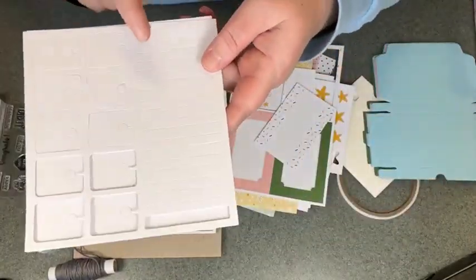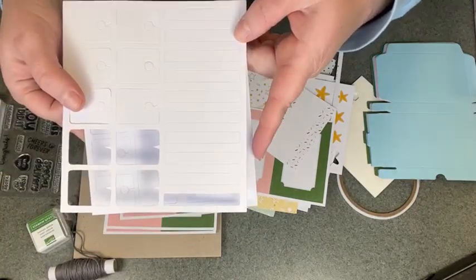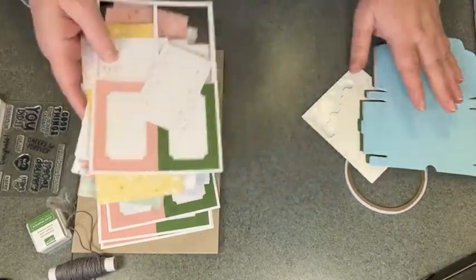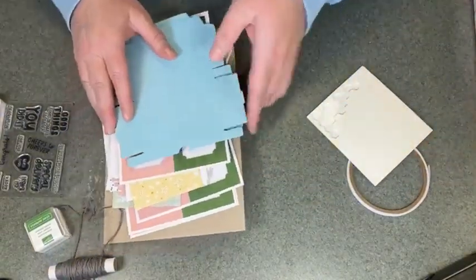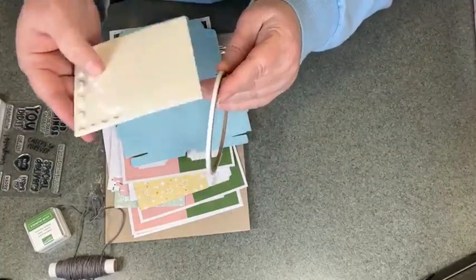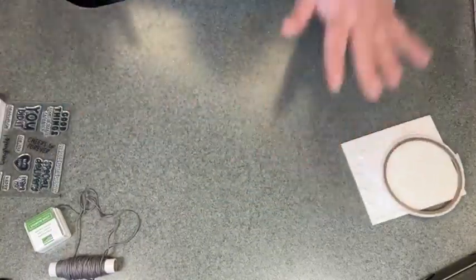And then here we've got some little narrow rectangles and then these tags, which you'll see in some of my samples that I'm going to show you. But first, let's just make one of these. So let me set all of this aside. Oh, it does come with dimensionals, and it comes with this real narrow tear-in tape. So I'll set this over here.